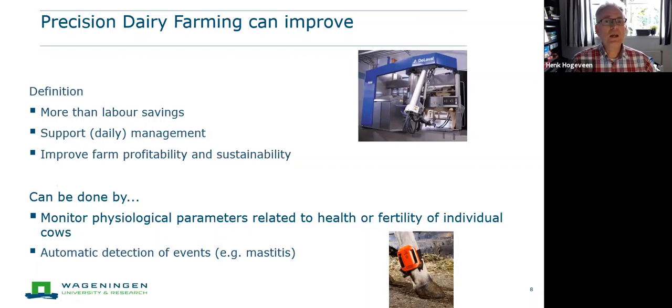So by using precision dairy farming, we all believe that that can improve the management of animal diseases, because you can use all these measures on physiological parameters to support health management. And for instance, in mastitis, we can use that to automatically detect all kinds of events.